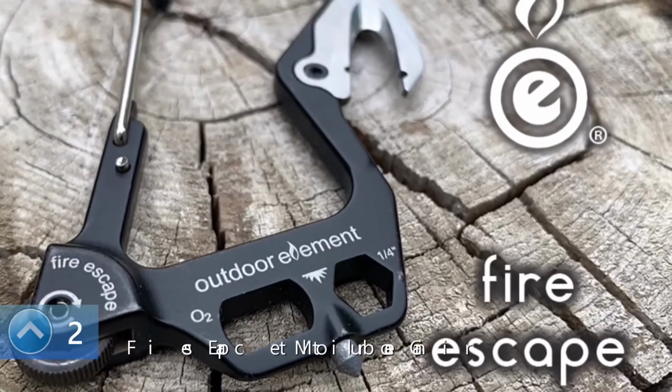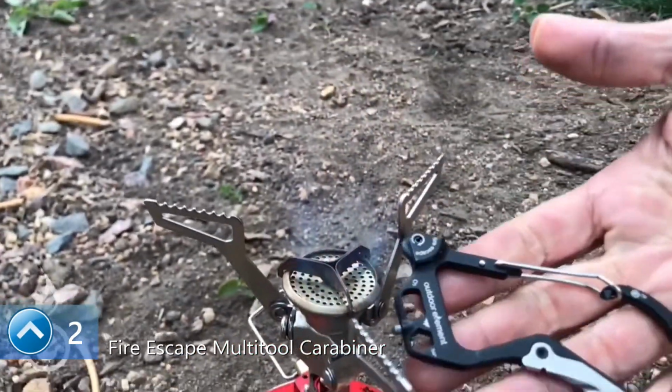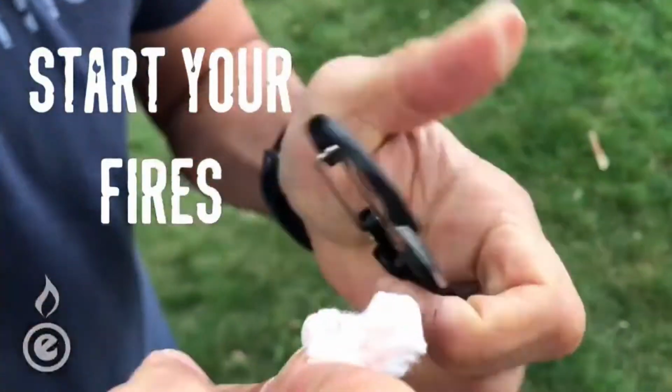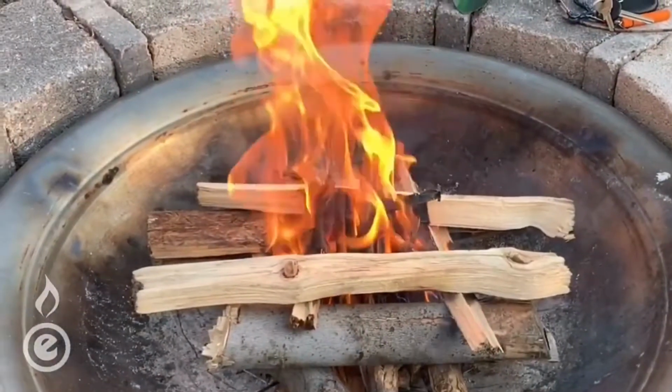A couple years ago, we were approached with a request. Like our fire beaner, it throws a spark to help create fires. With the flick of a finger, your camp stoves and campfires ignite. It's a simple multi-tool, everyday carry, fire-starting carabiner, ready at all times.